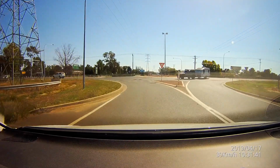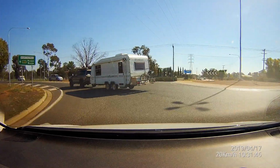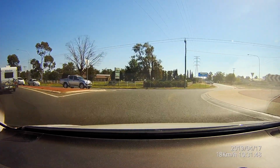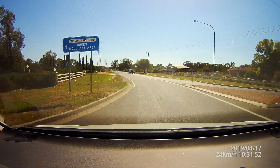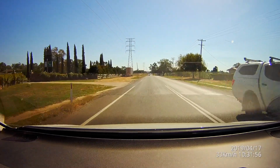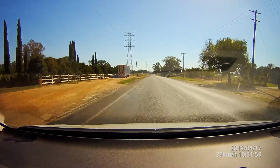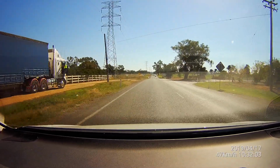And we are not the only one with the caravan on the road today. We may well see quite a few of those on this trip, because where we are going, Kandagai, it's kind of a tourist spot. People stop there quite frequently. There's a fuel stop and food and things like that. So for us, it's just a nice turnaround place.